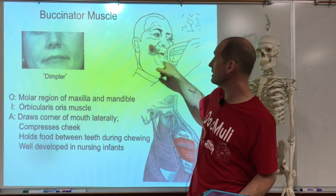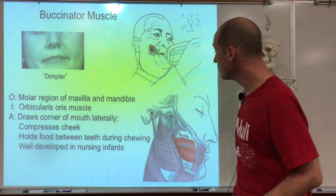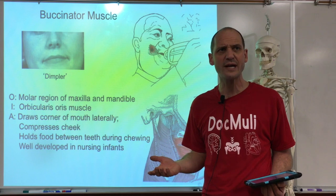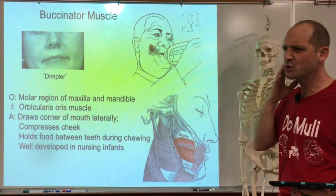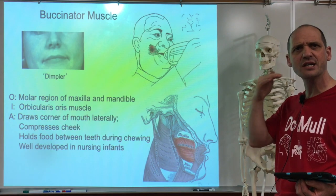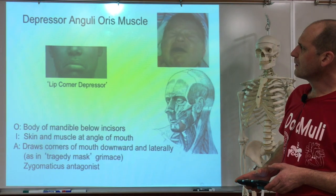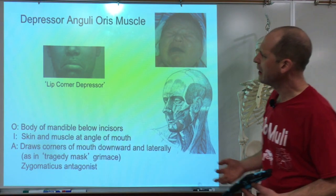So that's why trumpeting, compressing the cheeks, is good for that. And I'm trying to figure out, if you don't have a dimple, what does that mean? It has nothing to do with the strength of the muscle, I don't think. That was a question about that. I don't think it has to do with stress. It's more the anatomy, the way it's arranged in individual people, I think. Well, I know it's certainly nothing to do with the strength.